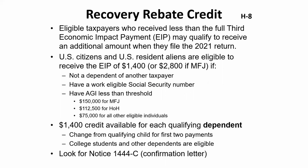The other unique part is that you could also get a $1,400 credit for each of your qualifying dependents. So a little bit of a change that we had from the first two economic payments, which were actually applicable for the 2020 year. So you could get a $1,400 credit if you're going ahead and claiming a college student or qualifying child, and other dependents are also eligible as well. So a parent or someone else you're claiming on the return.